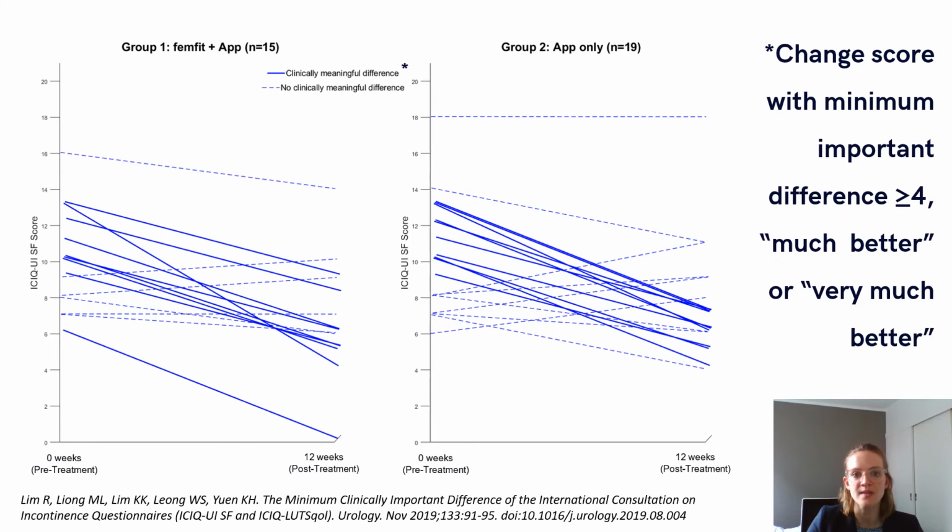As we have a small study cohort, we can still look at the participants individually. Here is a chart with each line representing a participant, showing how the ICIQ-UI short form symptom score changed from baseline to post-treatment. A negative slope represents reduction in symptoms, as their score has reduced. The complete lines represent women who had a change score of at least 4, the minimum clinically important difference that correlates to the Patient Global Impression of Improvement questionnaire as much better or very much better.